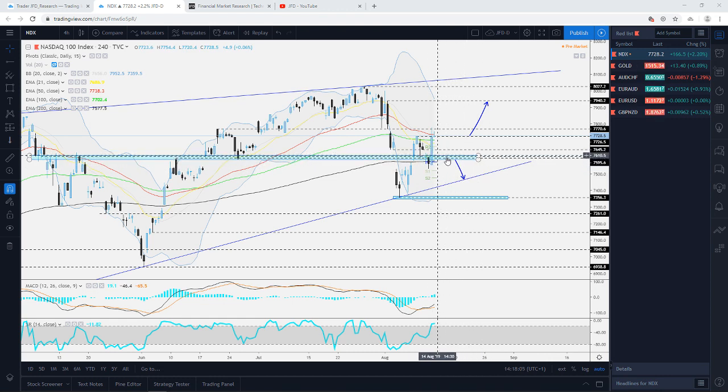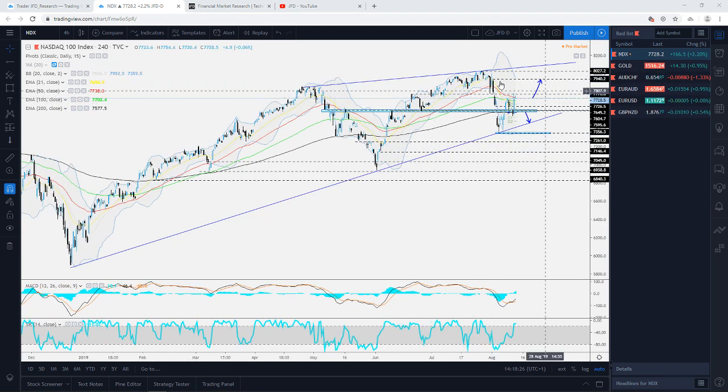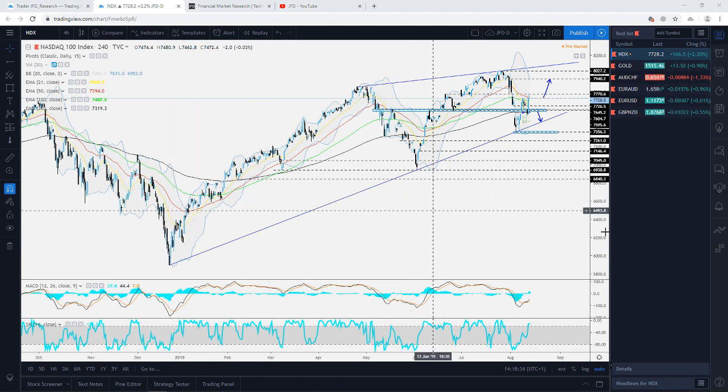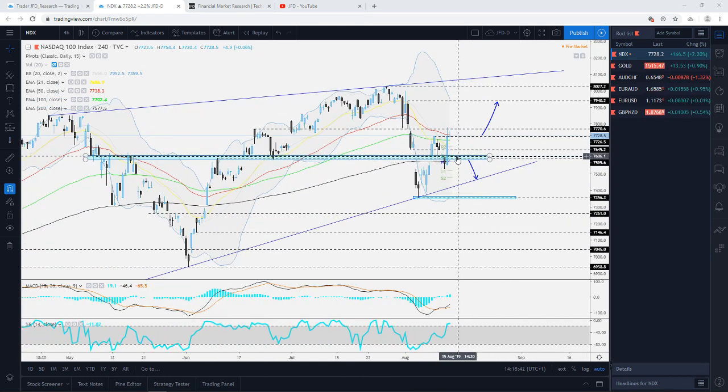We'll keep a close eye around here, because if this slides further below the 7,600 level and drops below the 200 EMA here on the 4-hour chart, we could retrace everything that was gained yesterday, and we could see a further slide to the downside, where initially we will target the lower side of the rising wedge formation, in other words this upside support line taken from the low of December 2018. For now, we are going to keep an eye on the 7,600 level. Let's see how this is going to play out.